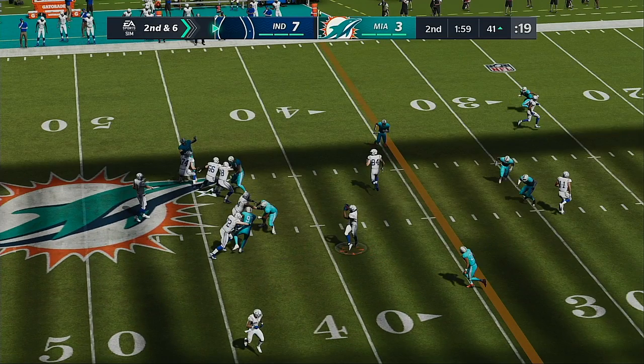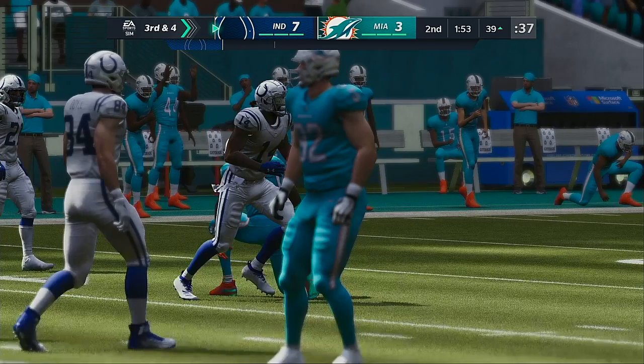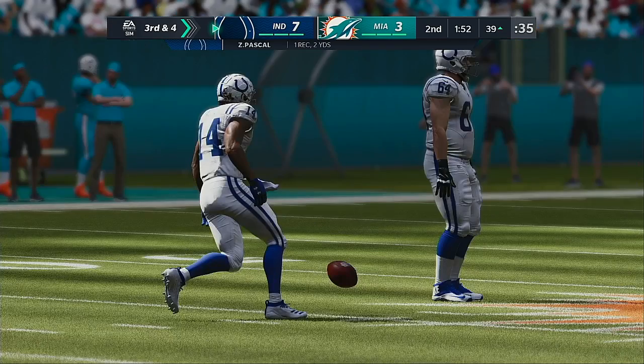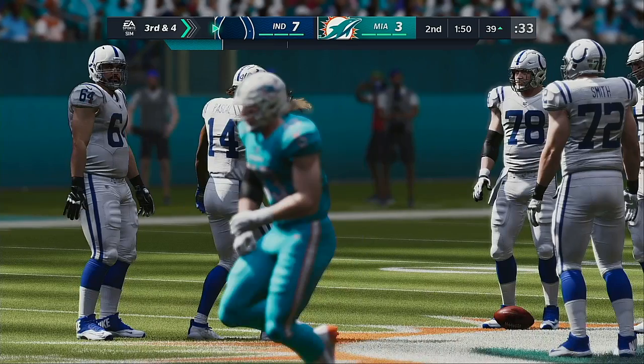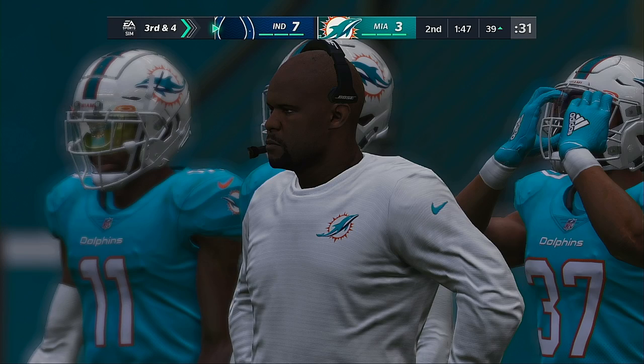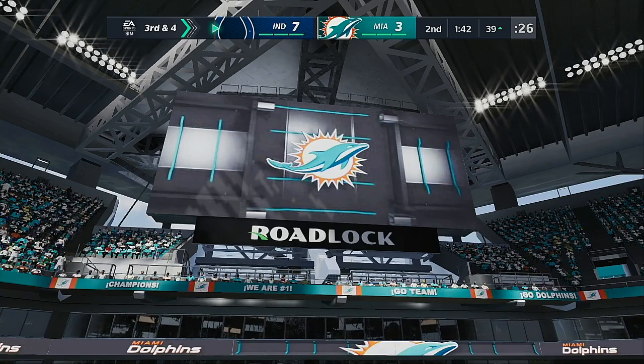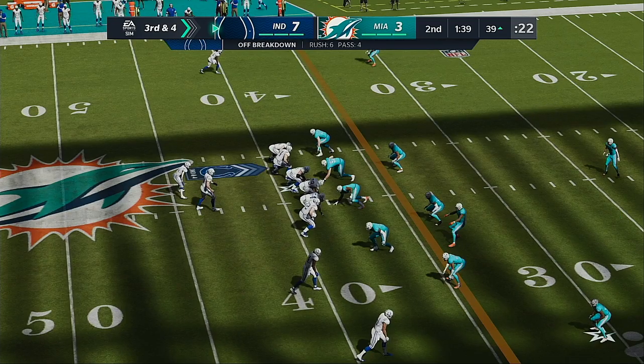Now a second down and 6. Working out of the gun, Rivers. A good throw here, finding Pascal. And this winds up a pickup of 2, maybe 2.5, to about the 39. When you see zone defense and you know you've got a drag route on as your primary call, you've got to be really careful as a passer about how far you let your guy go, because he might wander into some tough coverage.